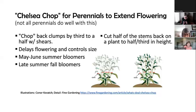But what you do is you chop back a third to a half. And I would probably say the first time you do it, do a third just to see how that plant responds. You can do it two ways. You can do it by cutting it straight across so it becomes a shorter mounded plant, or you can do it by cutting just half the stems back. And that provides different heights and different interest within the plant. It delays flowering and it helps control the size.